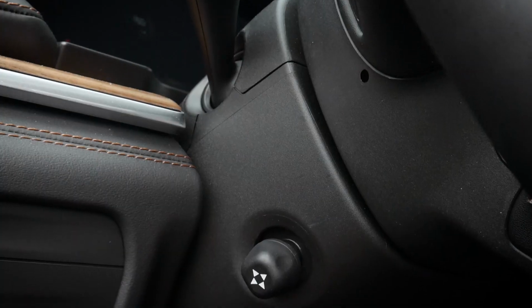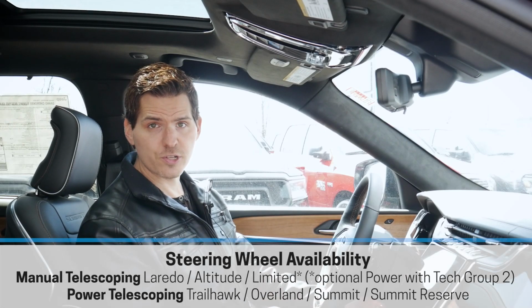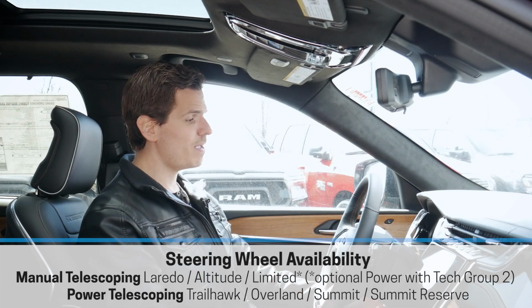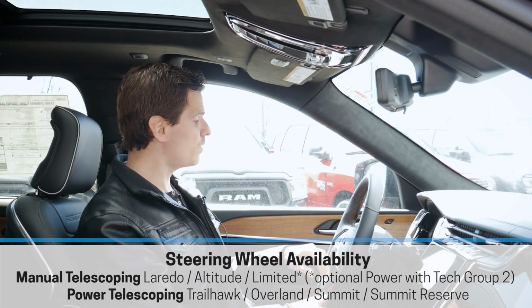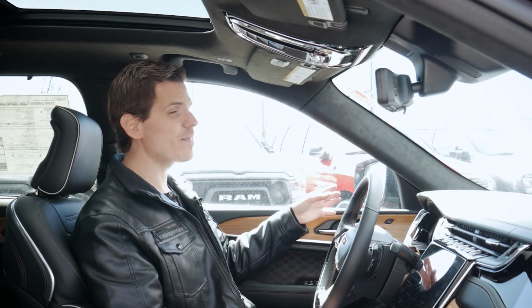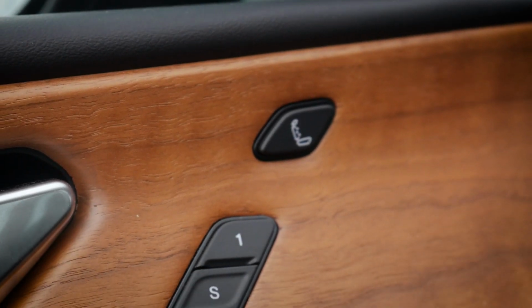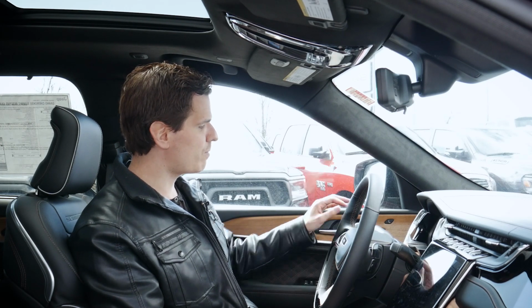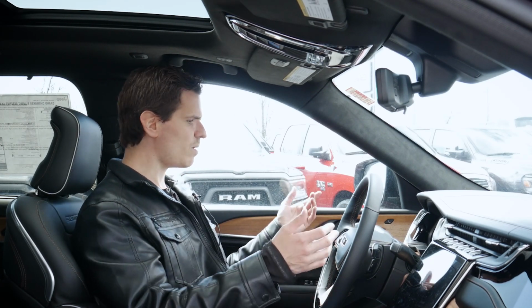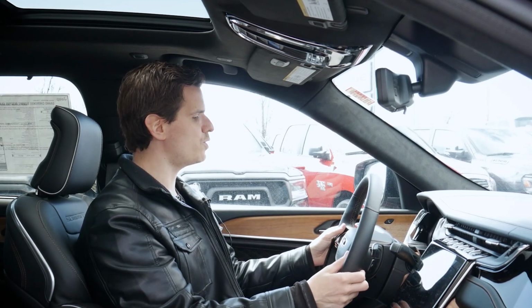But the steering wheel for the vehicle might be power or it might be manual, just depending on the version of the vehicle you're in. And one of the amazing things is that with the setup that we've got here, we've got steering wheel memory, we've also got driver's seat and then side view mirror memory. So we've got a few different profile settings that we can set up there, which is amazing. So if you've got multiple people driving the vehicle, we can have it remember our different settings there. But I love the overall feel of it. We've got that nice stitching all throughout the steering wheel.